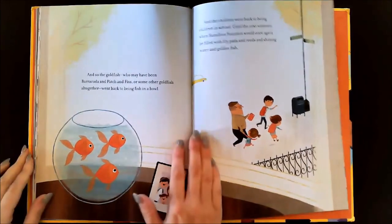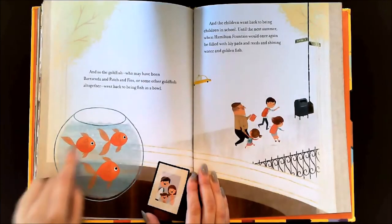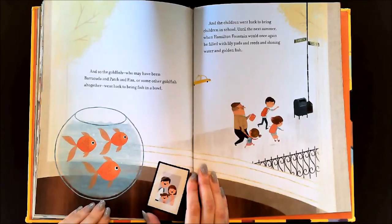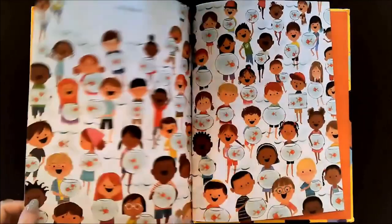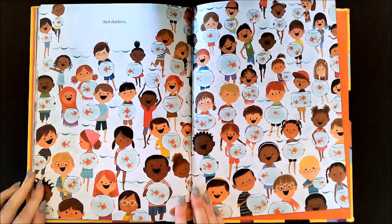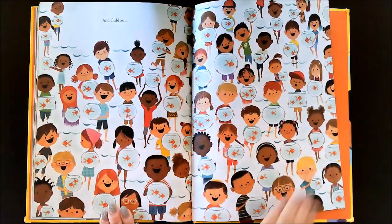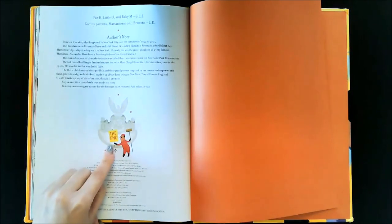And so the goldfish, who may have been Barracuda and Patch and Fists or some other goldfish altogether, went back to being fish in a bowl. And the children went back to being children in school until the next summer, when Hamilton Fountain would once again be filled with lily pads and reeds and shining water and golden fish. And children. And wow, this is next year when they're all gonna bring their fish again back to the Hamilton Fountain. The end. And here, look, the man who cleaned the fountain says, the end.